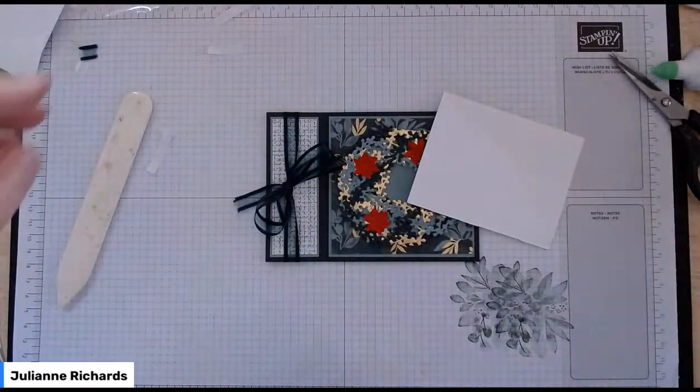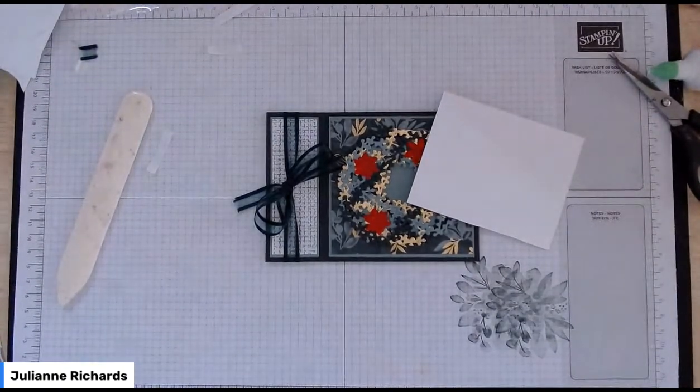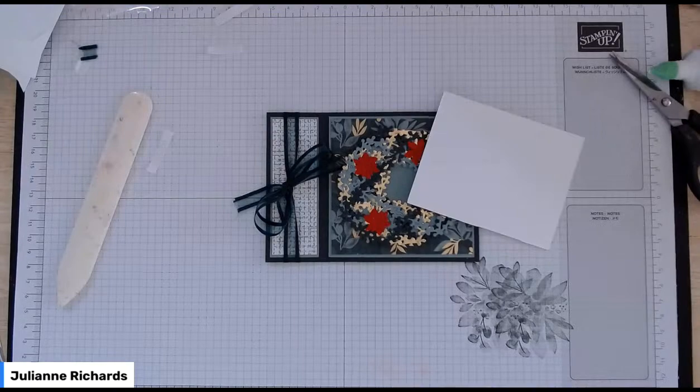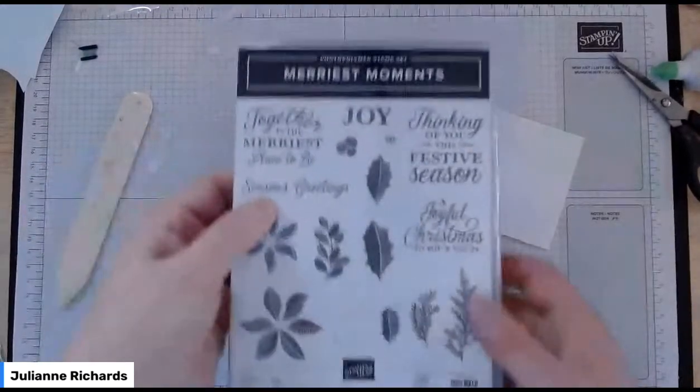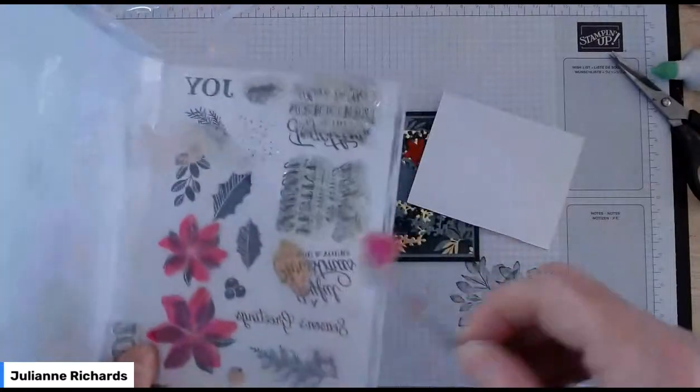Let's have a look. I've got lots and lots of Christmas cards to choose from. Which one will we use? Trouble is I haven't had many of them out today. What have we got? Merriest Moments. What have we got there? In Merriest Moments we have this nice Season's Greetings, which is probably just about right.